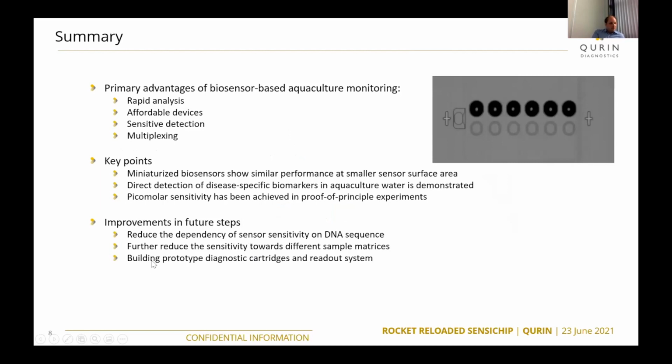Well, as mentioned, the dependency of the DNA sequence on the sensitivity of the chip is of concern to us, and we have to look into that in order to improve the detection limit for all kinds of DNA and RNA sequences. And the sensitivity towards sample matrices, even though you can measure something, is still suboptimal. In the end, of course, you want to use the sensor for a rapid test in raw aquaculture water. And the setup, of course, has to be further developed, as Arnoud also already indicated.